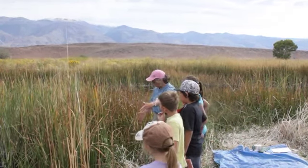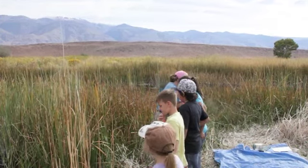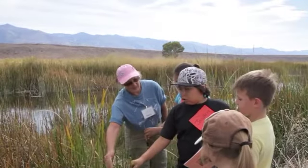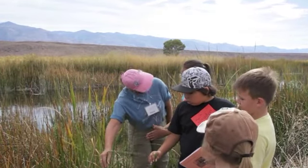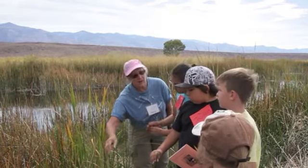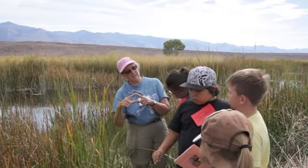Let's go over here and take a look at this stuff. Soft? What else does it feel like? Try twirling it. It feels like a square. Like a square? Triangle. How many sides? Oh, like a triangle. Three. It has 3 sides, doesn't it?